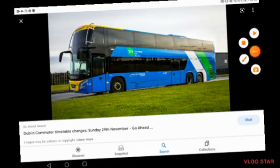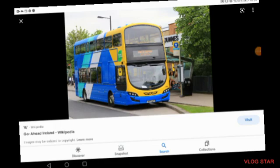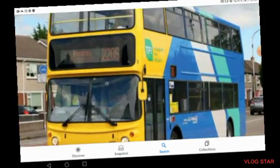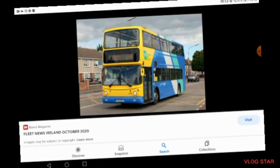Okay, you wouldn't see this one much around, but it is one of the fleet of Go Ahead Ireland. Pretty good bus. Round of applause. Nice looking. And they're also proud owners of Gemini 3s. It's actually their most common bus to be seen driving around, which is nice to see as well. And this one is really, really rare to see, which is an ALX, and you don't see much of them. What number is that? 2,205 to Fingerless. What?